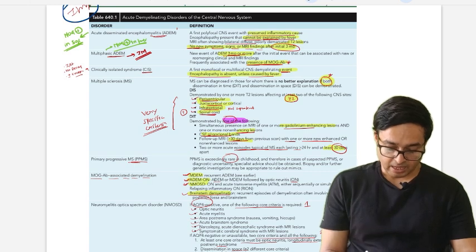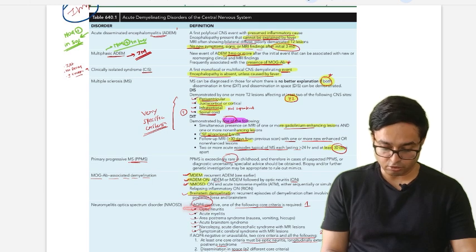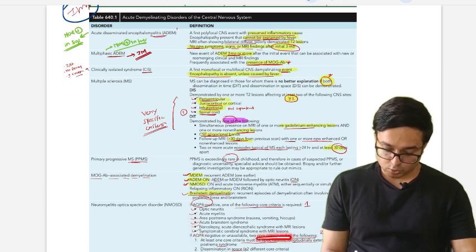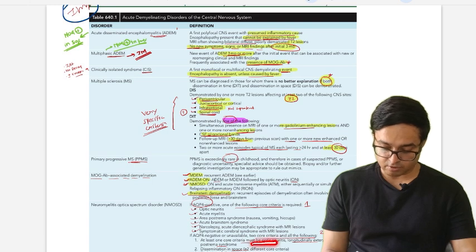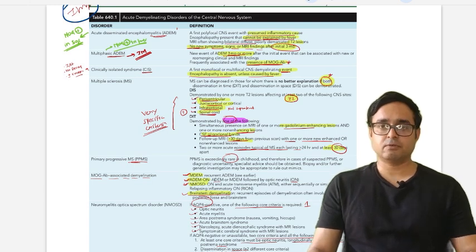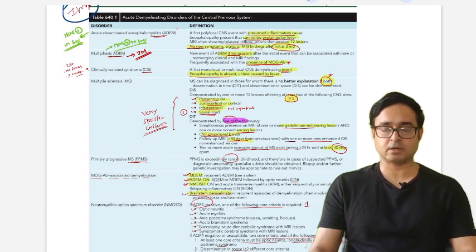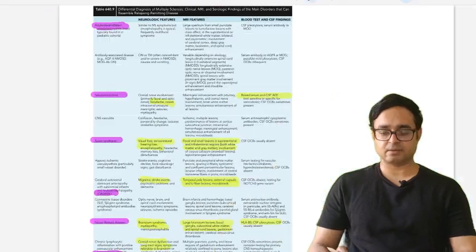We'll discuss this. NMOSD, neuromyelitis optica spectrum disorders, can be classified if aquaporin-4 positive. One core criterion is required: optic neuritis, acute myelitis, area postrema syndrome, acute brainstem syndrome, narcolepsy. If aquaporin-4 negative, two core criteria are required, and at least one must be optic neuritis, or longitudinally extensive TM. If MOG antibody positive with both ON and TM, then MOG plus NMOSD may be diagnosed. So this is an exhaustive table. What you have to do is pause this video, rewind this table once again, and try to remember. Very important in your clinical practice as well as from an exam point of view.